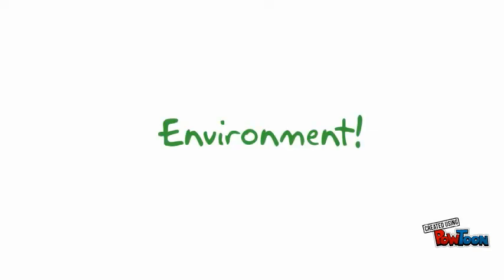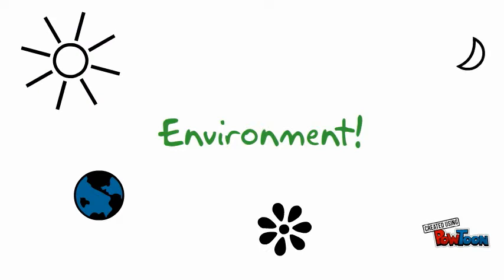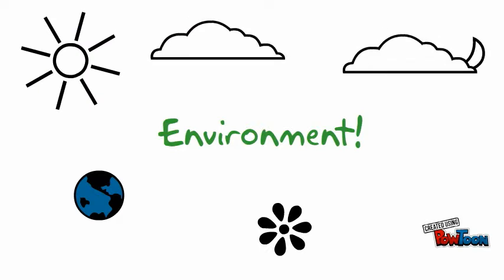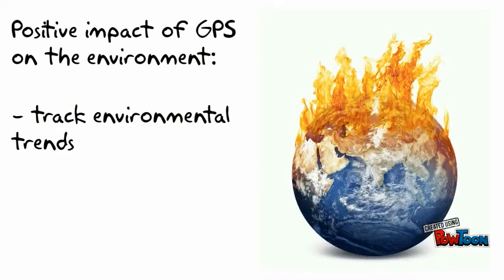Now that we've discussed the effects on the society, let's take a look at the environment. Here are the pros. The GPS has made it possible for scientists to track climate change and other phenomena affecting the environment. In fact, researchers are able to use GPS technology to monitor important environmental trends such as global warming.